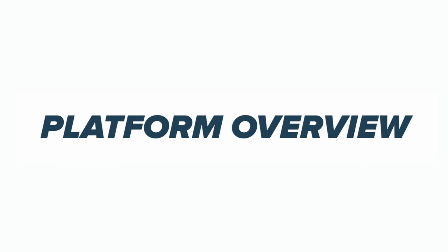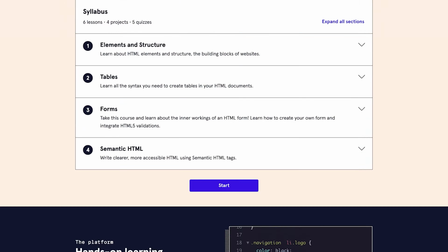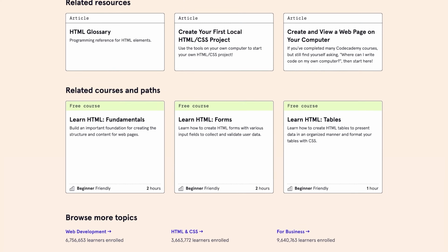Alright, let's dive in. Platform overview. Okay, so let me start by offering a brief overview of these three platforms. And Codecademy comes first. Alright, so before I get to features and other details, let's talk about the history of Codecademy.